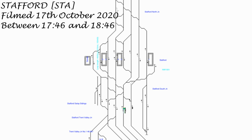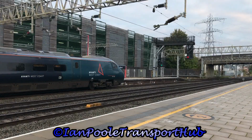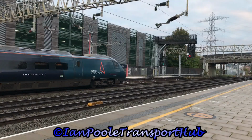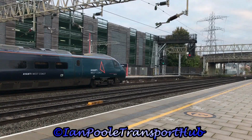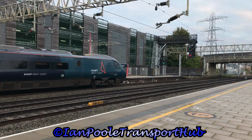Today's shoot is a day-night shoot, starting at 17:47 and finishing at 18:44 on the 17th of October 2020. So, let's get things started with a flying Scouseman, as 390-148 departs with the 1744 Avanti West Coast service from Liverpool Lime Street to London Euston.